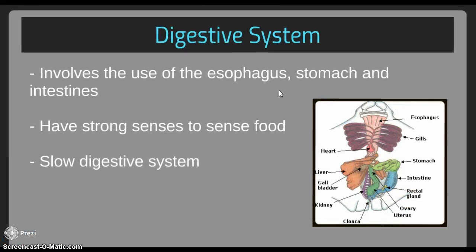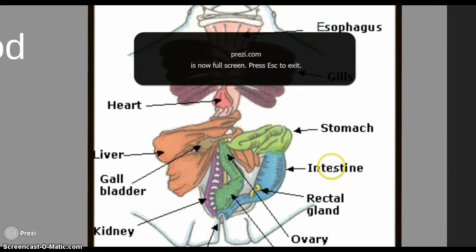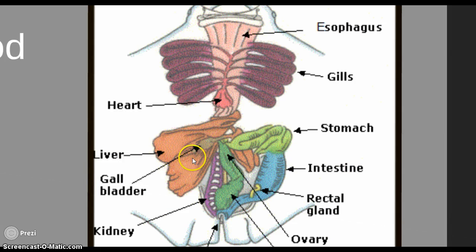The digestive system. Stingrays have an esophagus, intestine, and stomach. The esophagus moves food from the mouth to the stomach, and the stomach digests food. The intestines receive partially digested food from the stomach and complete the process of digestion and nutrient absorption.